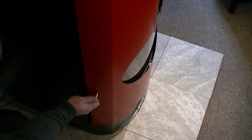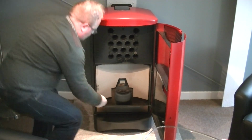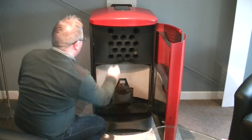Maintaining and cleaning your Ariterm stove is an extremely easy task. Using the handle and Allen key provided, simply turn anti-clockwise, push the stove door open, and this reveals all the major serviceable components. Cleaning of your stove is required once to twice a week, dependent on the amount of time the stove has been burning for. However, this process is extremely easy.